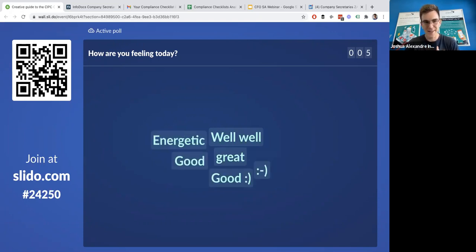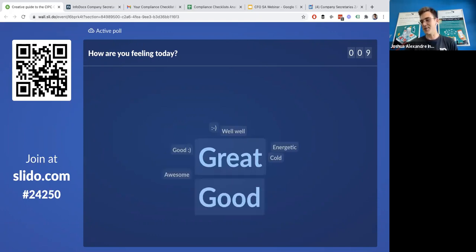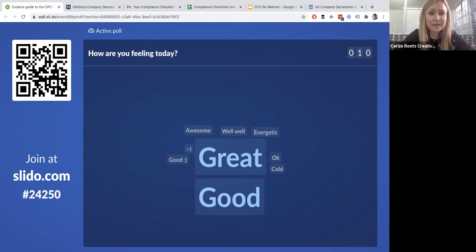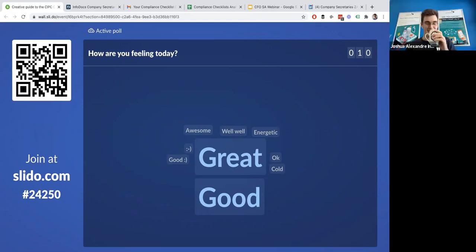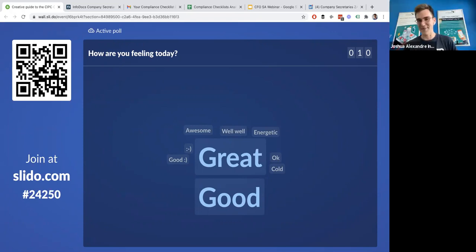I love the smileys. I don't know about you, Cerize, but I'm a big advocate for sending smiley faces in emails. I think in this corporate world we live in, especially in the B2B world, I love the reactions that I get when I send little smiley faces in my emails. It's cool to see them here on the poll today. As long as they're smileys and not winks, it might be misinterpreted. Got to make sure your finger doesn't slip when you put in a smiley face there.